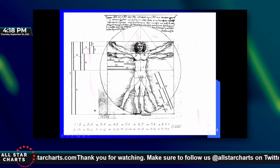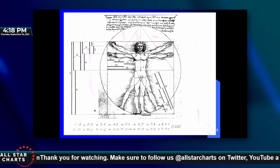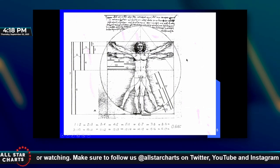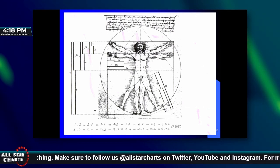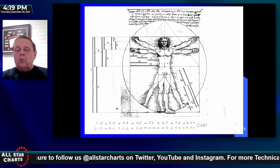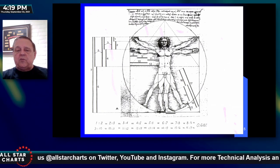But this is a really important one. If you like Italians, you're going to like this one. This is a picture of Leonardo da Vinci's ratio and proportions of the human body. It's in the book called the Codex that Bill Gates bought in 1982 for $20 million, and he gave it to the Smithsonian Institute. It travels the world 6 months a year. The other 6 months, it just stays in Washington.